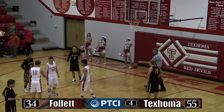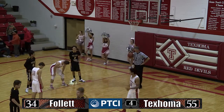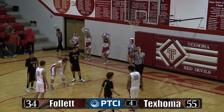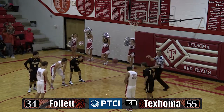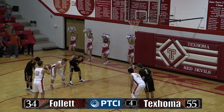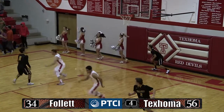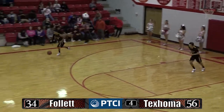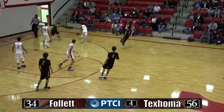First free throw rims out. 5:36 on the clock. Texhoma leads 55-34. Second free throw is good. Mitchell now with 12 points. 56-34 now the lead for Texhoma.